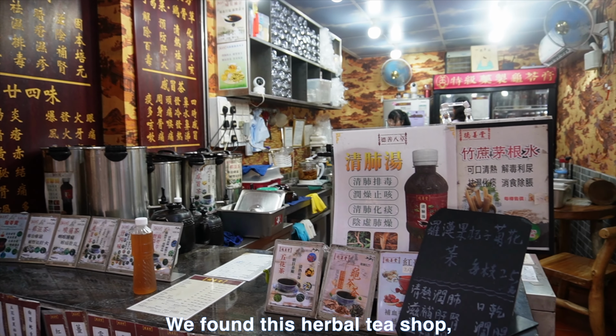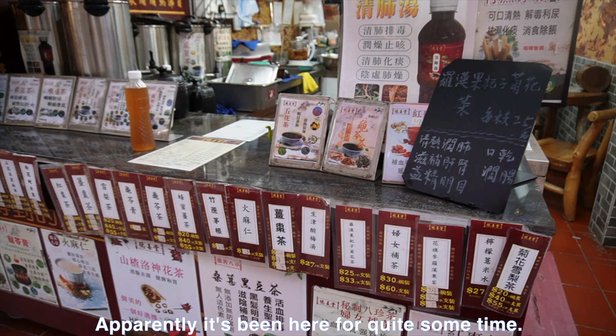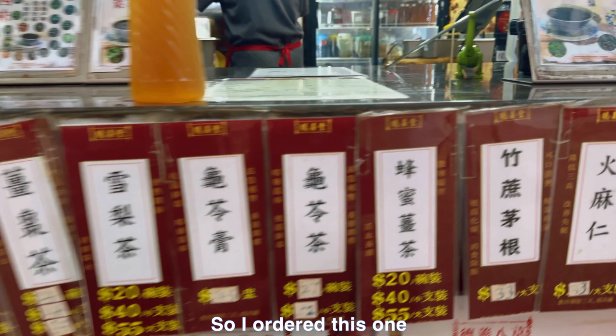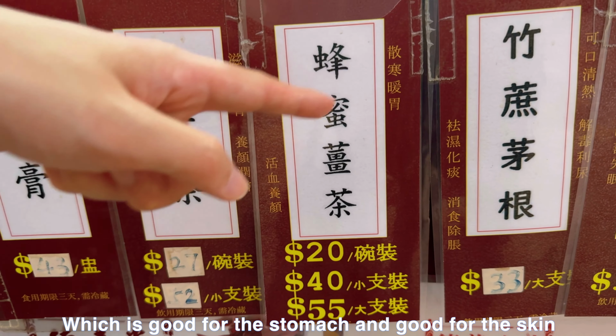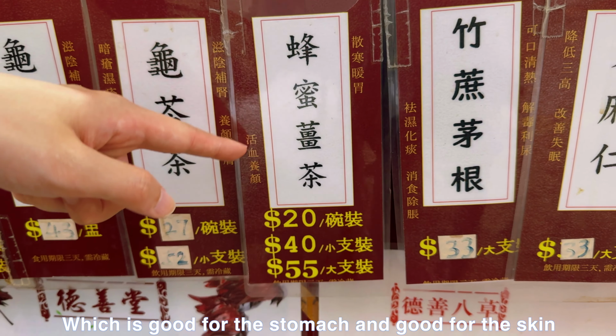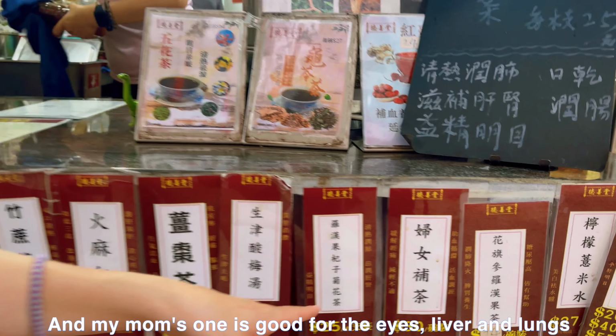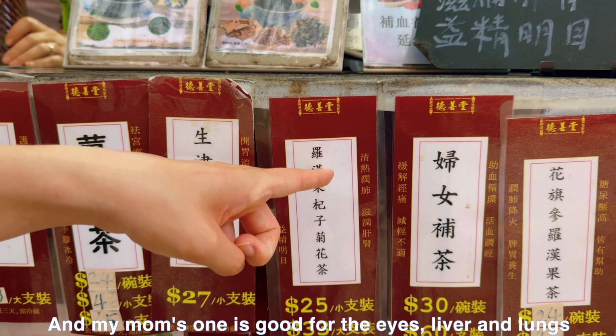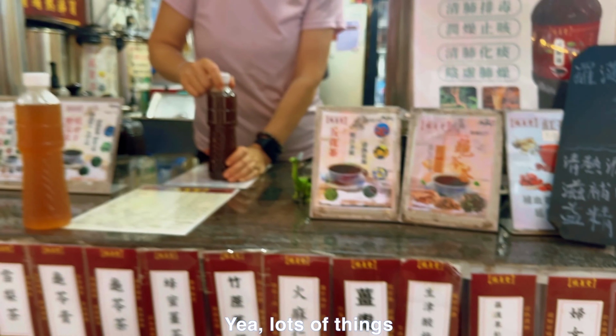Found this herbal tea shop. Apparently it's been here for quite some time. So you ordered a Fanita. This one, which is good for the stomach and also good for the skin. Yeah. And my mom's one is good for the eyes, good for liver and lungs. Yeah, lots of things.